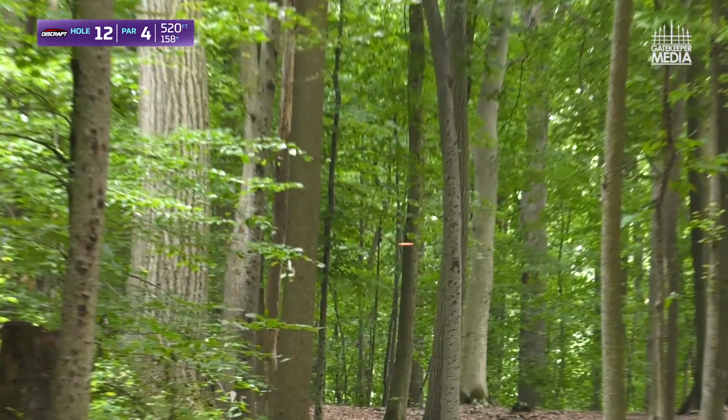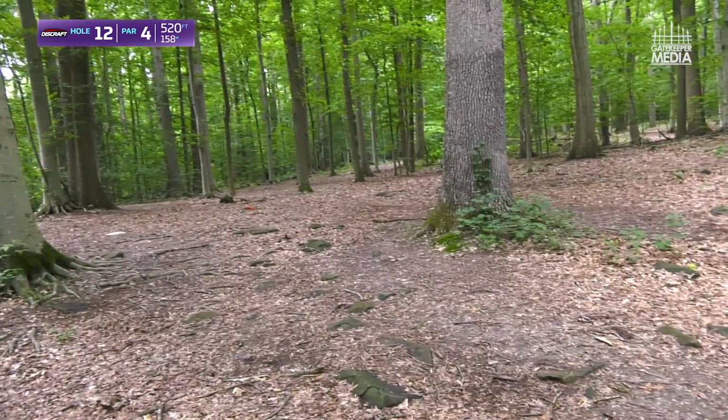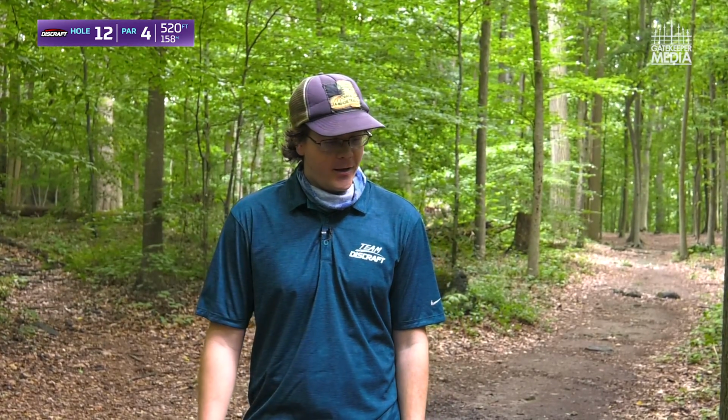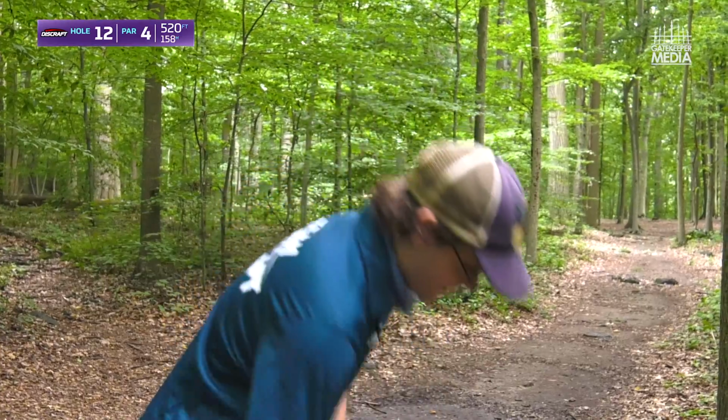I didn't get over on it enough. I'm gonna get through. Yeah, that tapped out to a good spot. Boy, so I made a big mistake there of not really planting my foot and just trying to run through it. So I was guiding the disc through the gap instead of throwing it.